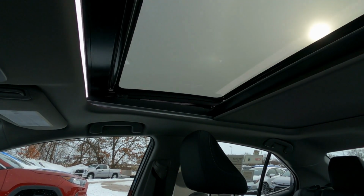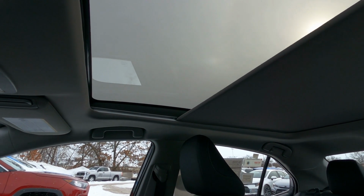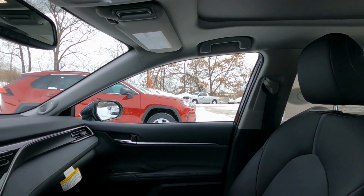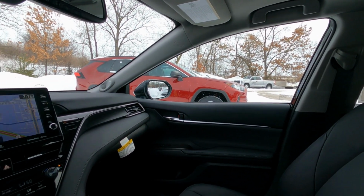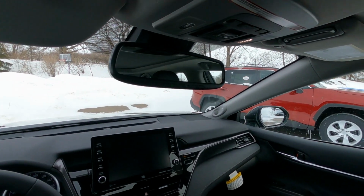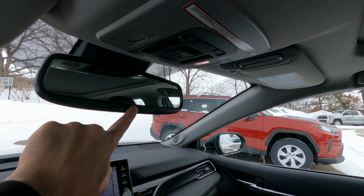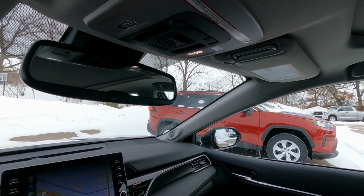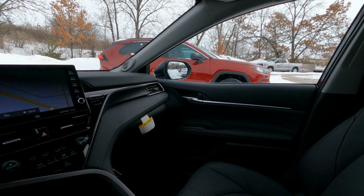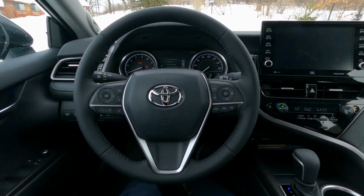So it's 1 switch, and it will automatically close that roof and close up the shade for you as well. That's an extra charge feature on the XLE trim. I think it's about $1,300. Our rear view mirror up here is automatic dimming, and it also has HomeLink garage door openers built into the rear view mirror. So that's a quick look up front. Let's go ahead and jump in the back seat.